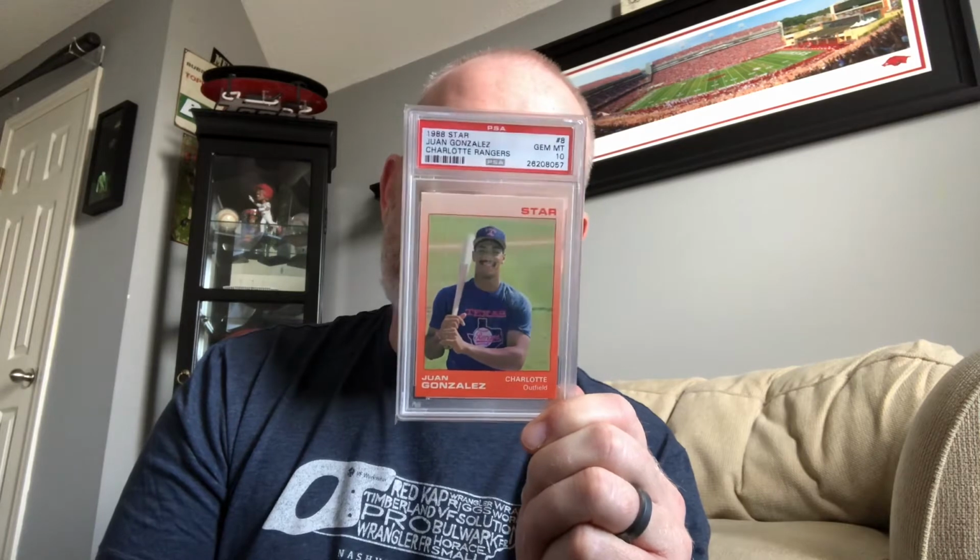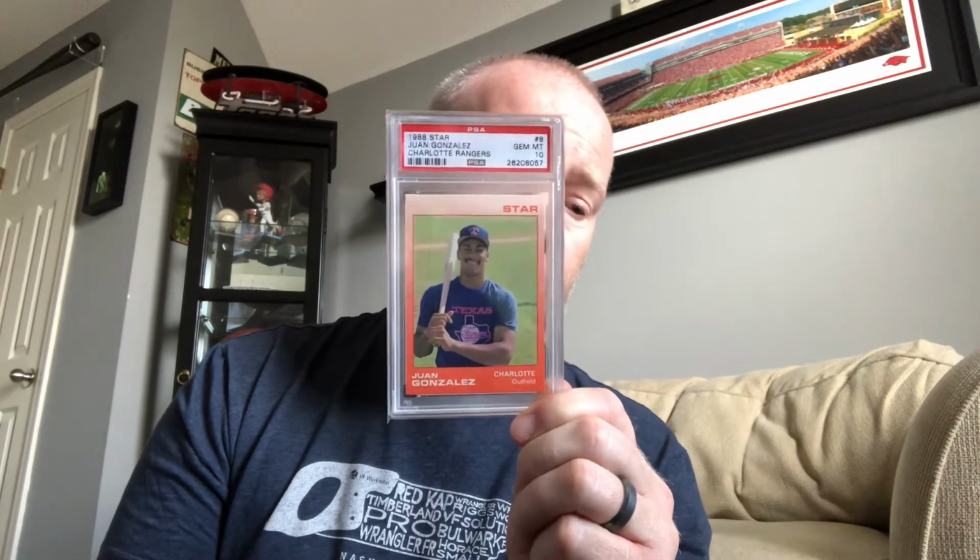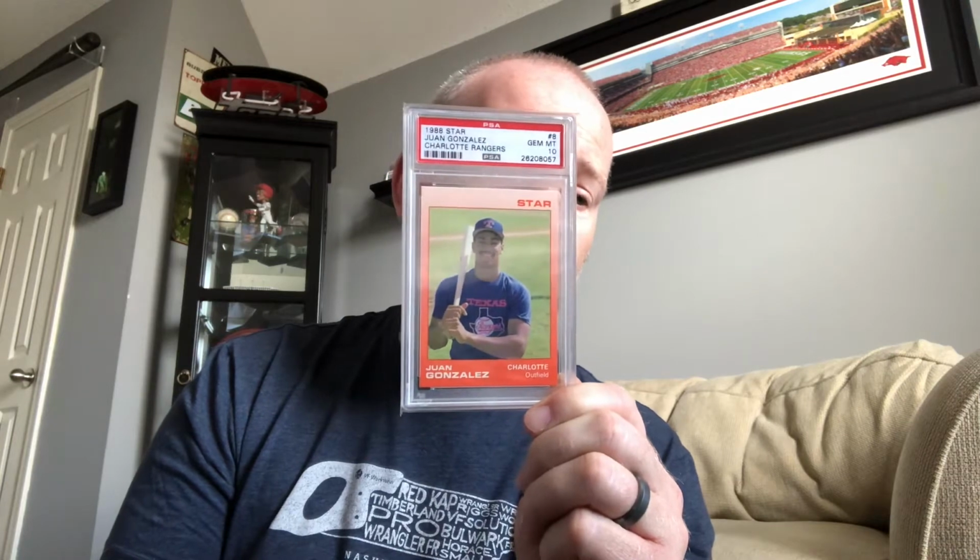Now, getting into it, rookies, and this is actually a pre-rookie, and I am picking up this stuff too, the minor league stuff, pre-1990 and also 1990, but minor league, I want them in a 10 slab if I can get them, and they are getting pricey. But what do you do? You go after it. I've had this one for a couple of years now. This is really nice, beautiful card, love it. This is '88 Star, and yeah, I'm gonna try to gun for some minor league 10s. So there's that.